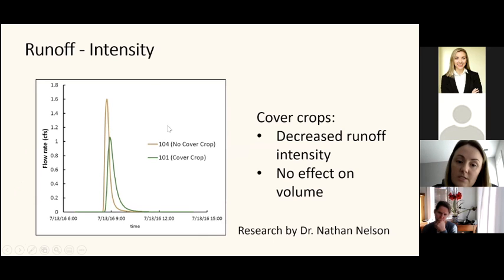And what's really interesting is, so the brown line is the treatment that did not have a cover crop, and you can see the intensity was really high. So that water peaked at a much higher rate, but it also finished sooner. And so the cover crop plot, its intensity was less, but the water stayed on that plot longer. And so the outcome of that is that the intensity was greater in the no cover crop plots, but the volume was the same. So it had no impact in our study on how much water came off of that plot, but it did change the dynamics.